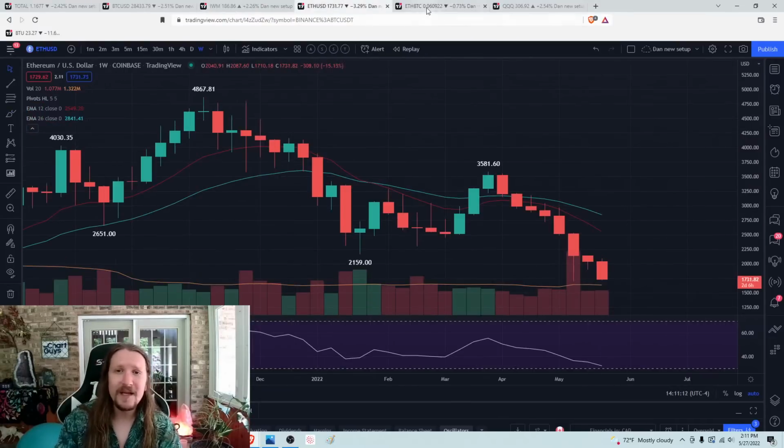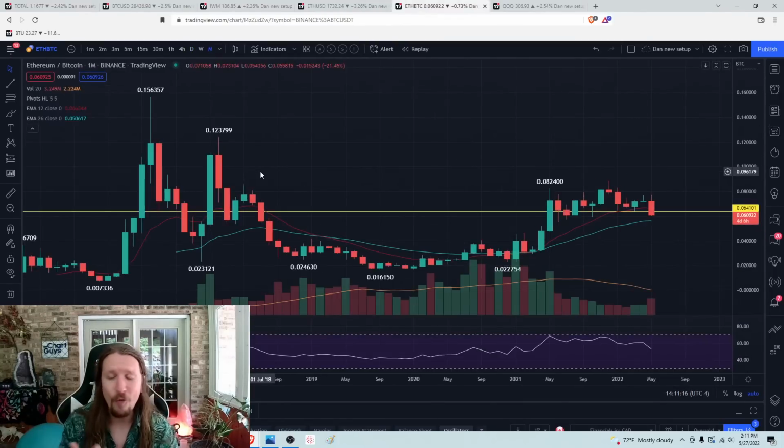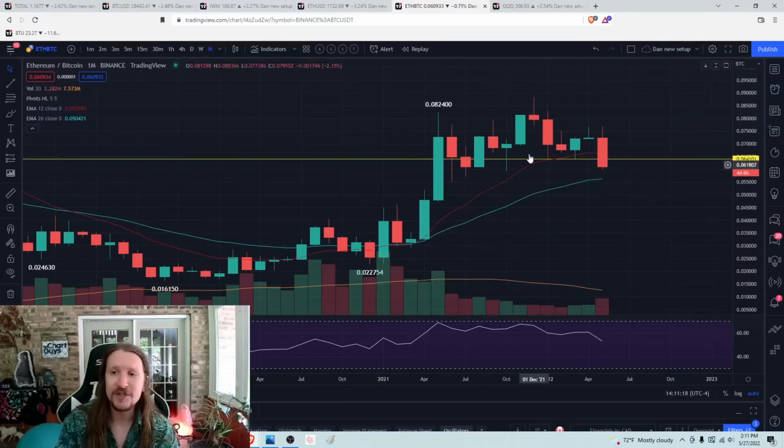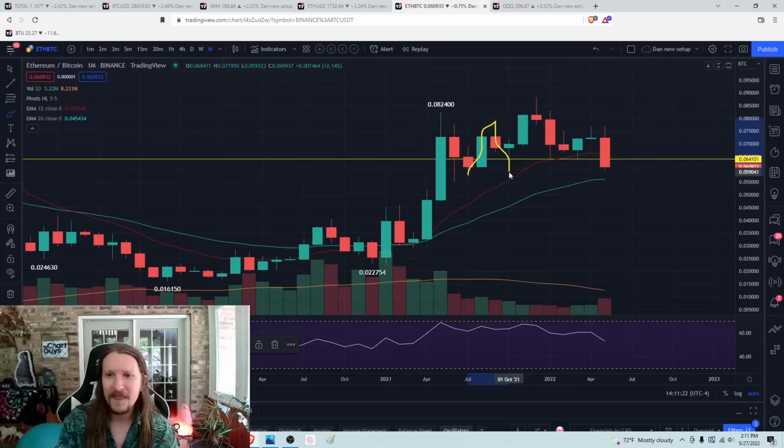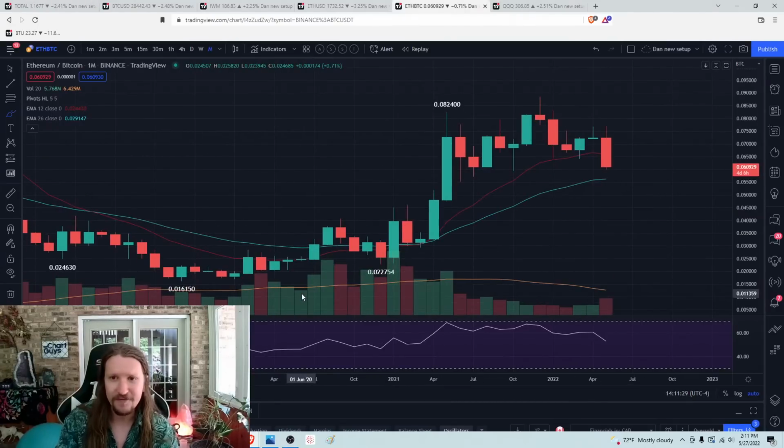So ETH is extremely weak. And again, we were watching this ETH BTC monthly chart for the last 4 months saying we need to be cautious of this. And it has happened. It is the head and shoulders that has put us now in a monthly downtrend for the first time in multiple years. It's a very notable shift.